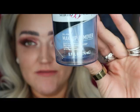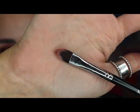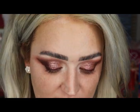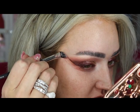So now that that is on, what's going on, guys? I'm gonna tell you what's going on. We're gonna clean this up. I'm gonna grab some makeup remover. It's almost gone. Yes, I promise you there's still some in there. I'm gonna grab this M705 brush. You can see I used it last night. It's just a nice pointed concealer brush. I'm the only one that uses this makeup remover, so I can do whatever I want with it. I dipped the brush in there, and I'm going to snatch up this line.